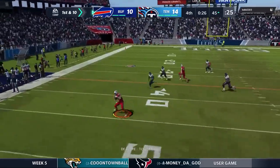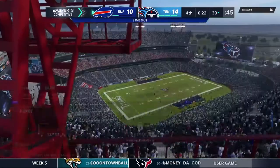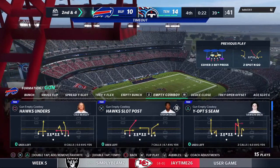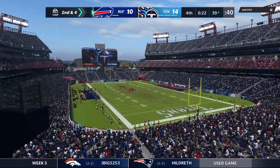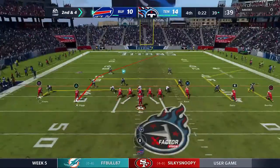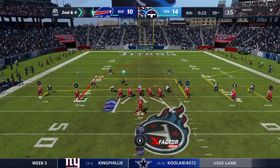He'll look to throw. And he's got his man out of the backfield. That's complete. Now the Bills will use the second of their timeouts as they stop it with 22 ticks to go in the fourth. At the 39-yard line. 6 yards was the pickup on the last completion, so here's second and four.